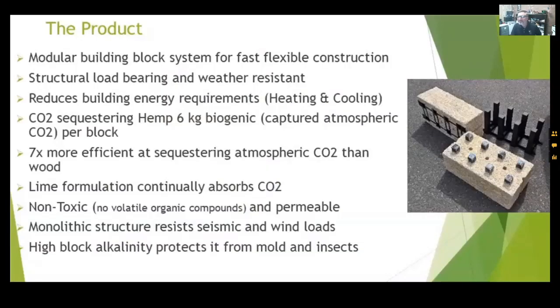Okay, so things that I'd like to highlight about the actual product itself. There are many people out there doing absolutely beautiful work in the traditional way with hempcrete, packing it into forms around building structure. We've actually taken that a step further to create a modular building block system for fast, flexible construction. This product is structural, load-bearing, and weather-resistant. It reduces building energy requirements, meaning heating and cooling, and it is also CO2 sequestering.